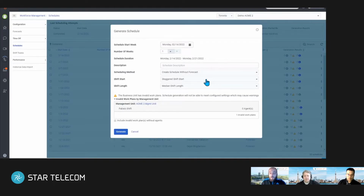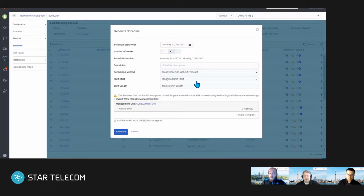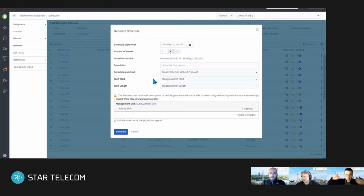And if you just want to create a really basic blueprint for the schedule, which you might want to manually tweak afterwards, then you might just select the earliest shift start, or the median, or the staggered, which would be basically mixed. And the same goes for shift length. So once again, this does not work for fixed shift start times, basically.